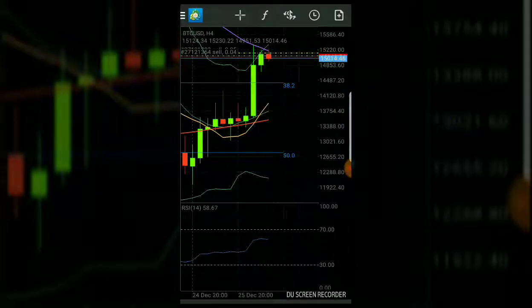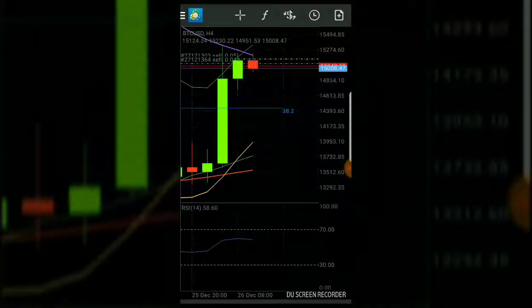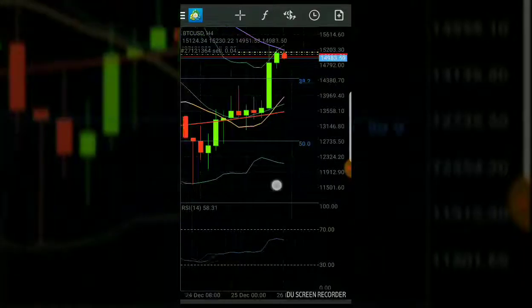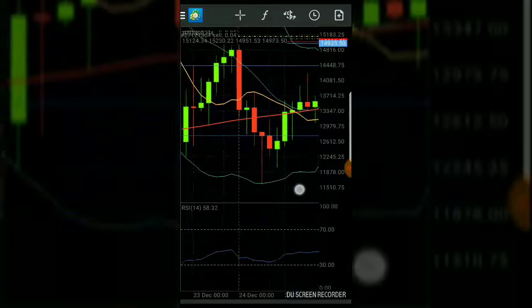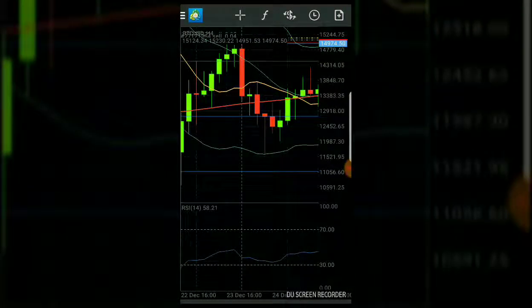It could break up. I'm betting on the downside, and I will put a stop loss just a little bit above it, maybe at 15,220 or 15,300. Take a loss if it goes up, but I will not get killed, even though I'm betting on the downside. I believe this thing will drop hard. Just a matter of time. You just have to wait it out and watch for the wild swings, because if you look, every candle in here has hundreds of points in the swings in a 4-hour time frame.